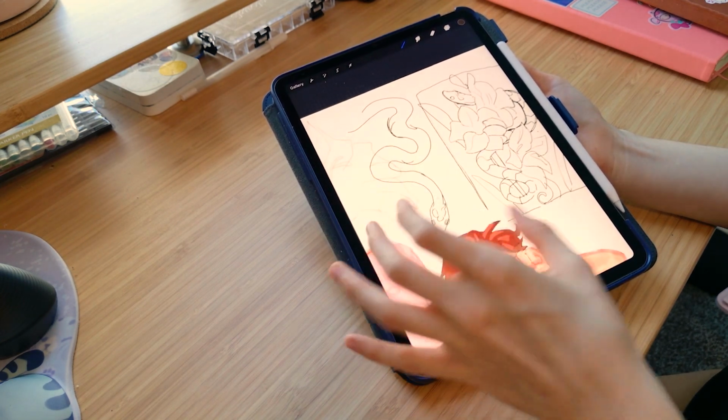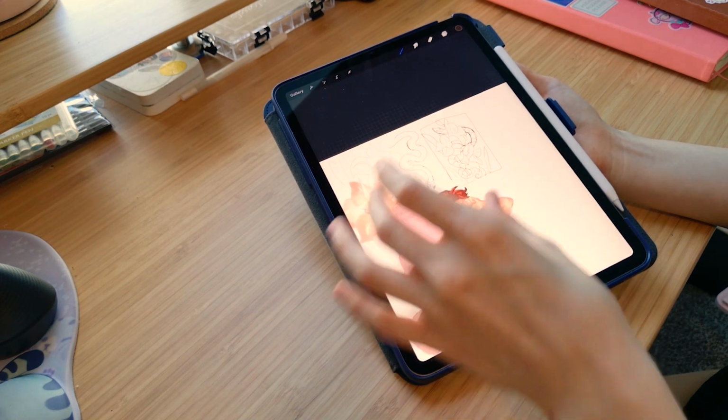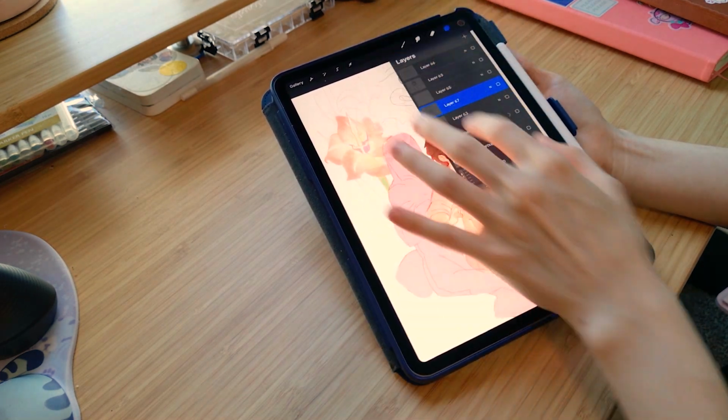And also some snake sketches. I had this idea of doing a snake lino cut print, which I still really like, so maybe I'll take it further.